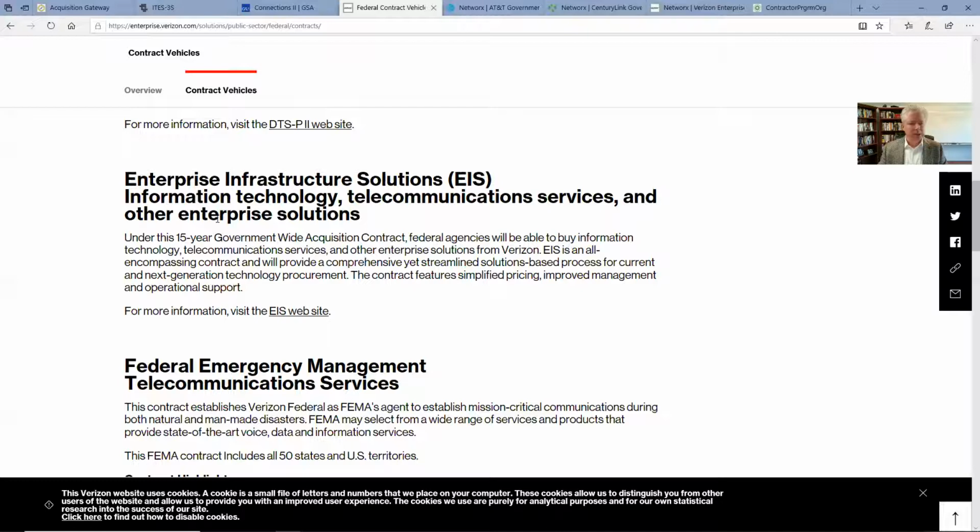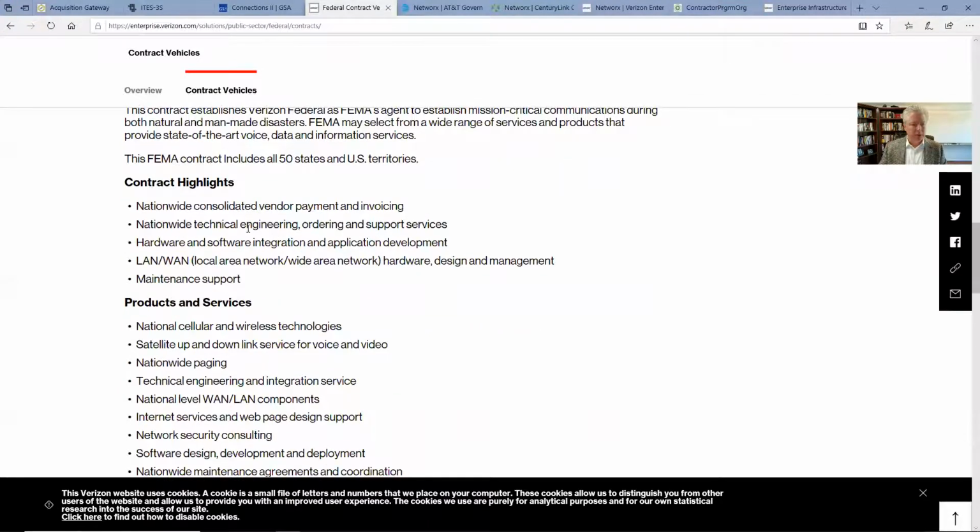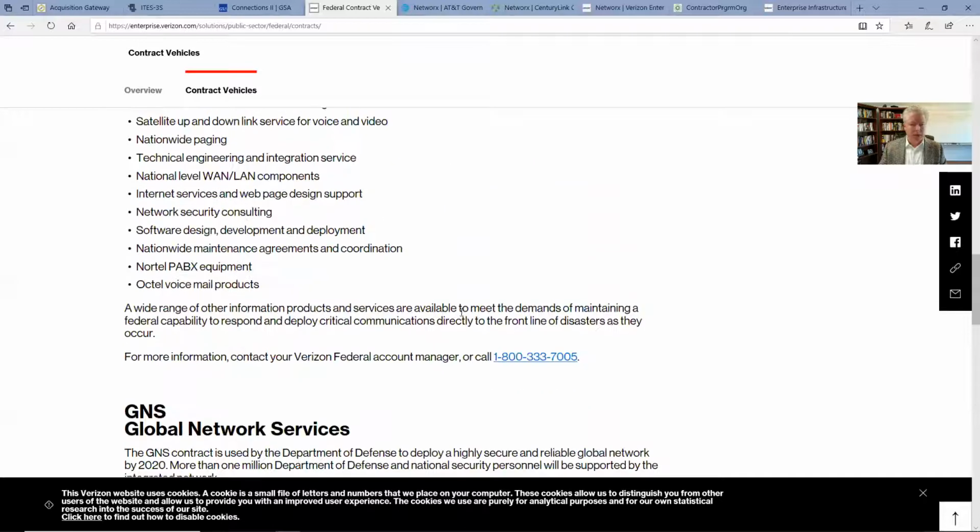Here's the EIS. When's this go? Under this 15-year. It's funny, it's 15-year, but it doesn't say how far. So I'm going to look at that in a minute. Here's FEMA's telecom one, natural disasters. That could be an interesting one. All pure telecom. It's exactly what they would want to be in.